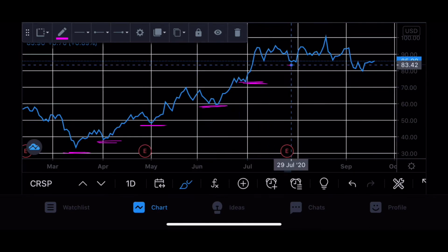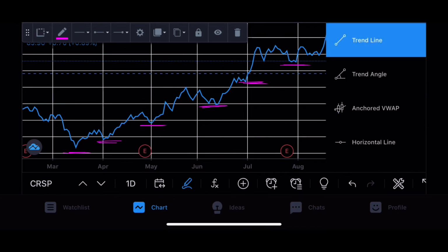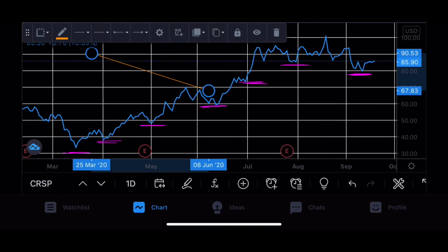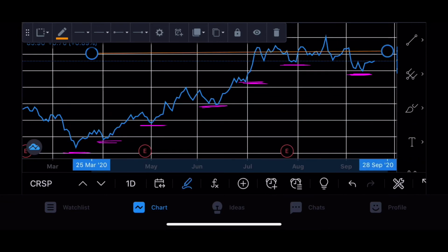Let's take a quick look at my TradingView. 6-month trading window of CRISPR Therapeutics from its March lows down in the 30s to where we're currently at in the mid 80s. Highlighted some levels of support. It broke out of a prior resistance level of the high 60s, low 70s. So right here I am going to lay out a new level of resistance in the low 90s.